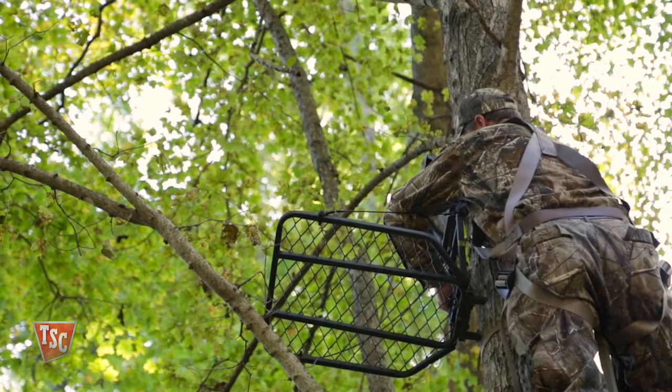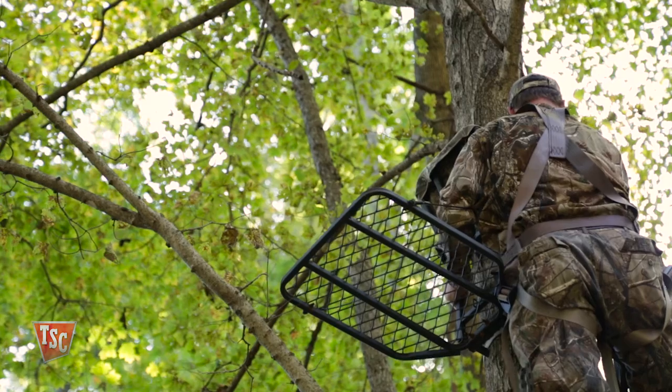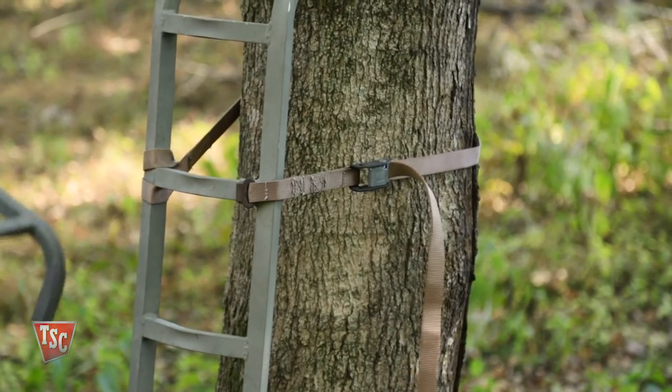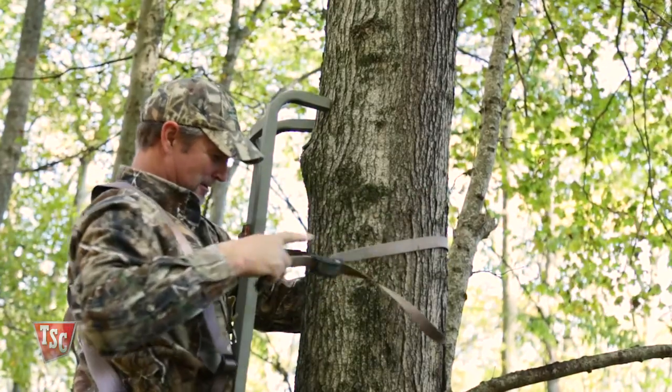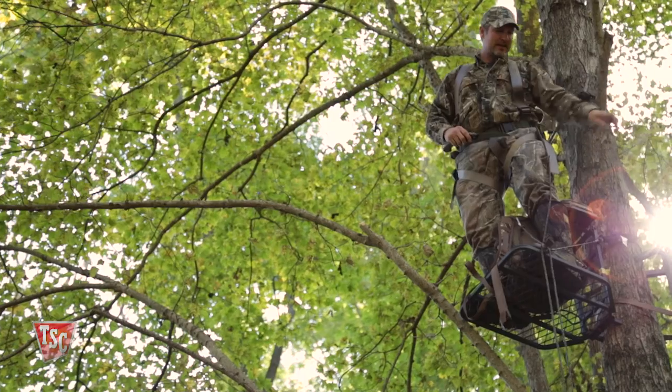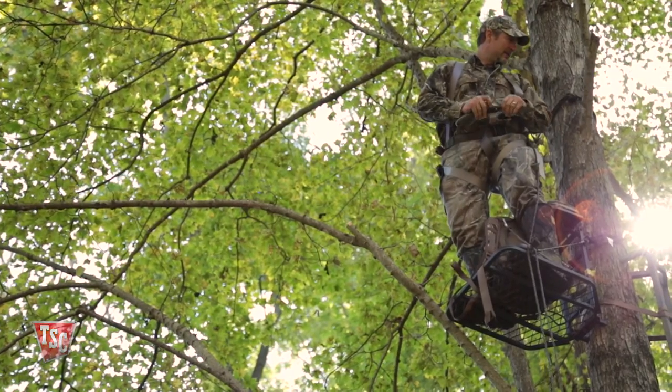Lock-on stands can be more difficult to set up than ladder or climbing stands, but can be attached to trees with lots of branches to help conceal you. You'll need a ladder or climbing sticks or screw-in steps to access the stand once it's mounted. Lock-on stands do not usually have a railing, so if you're not comfortable with heights, this type of stand may not be for you.